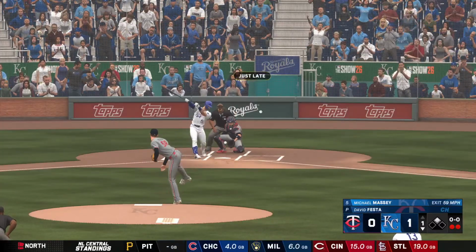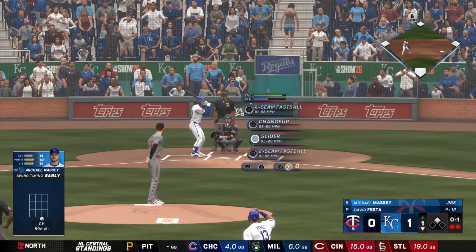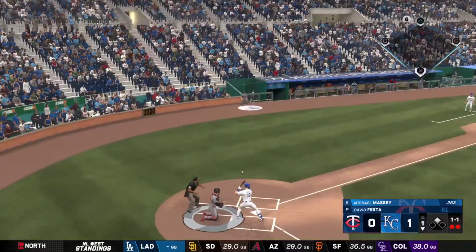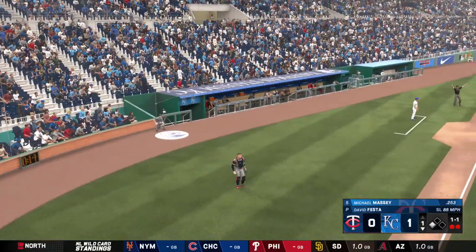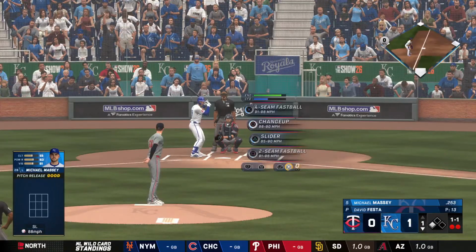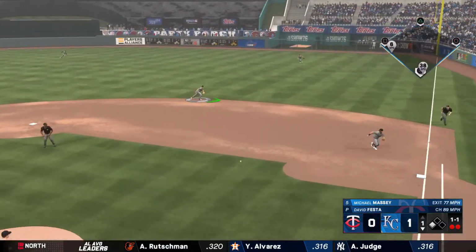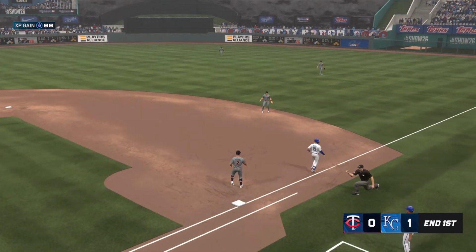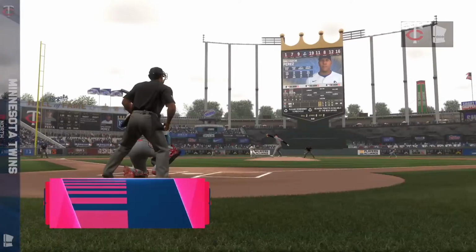And the batter now, Michael Massey. Massey in the box as he fouls off the first pitch. Man at second. Now this one gets away from the catcher. Perez up to third on the wild pitch. On the ground, right side. Over to first. Out of there. They limit the damage here. KC gets one on the double. It's now 1-0.